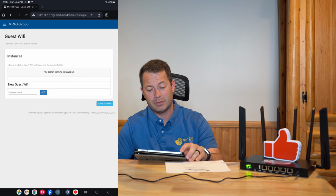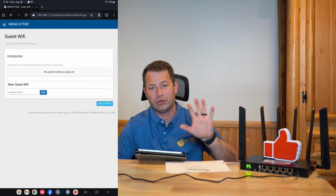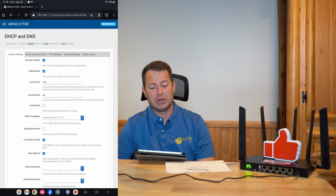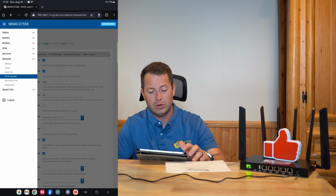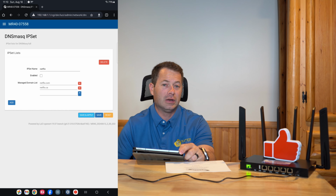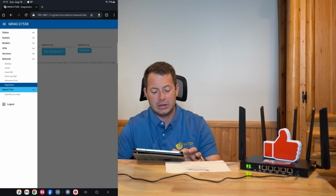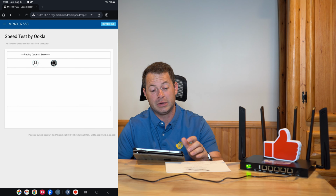Here's the guest Wi-Fi I was talking about, so you can set up a guest Wi-Fi. That really helps with separating your guests from your main network, limiting their access to your other devices on the network. Obviously, you can set up your DHCP server and DNS servers in here on your own. If you need dnsmasq or anything, you can adjust that here in the gateway as well. And last, it has a built-in speed test feature that you can tell to run a speed test for you.